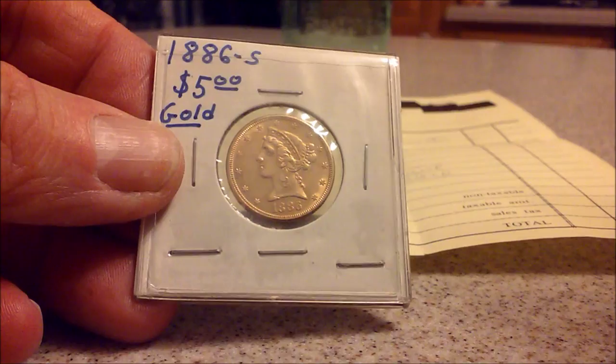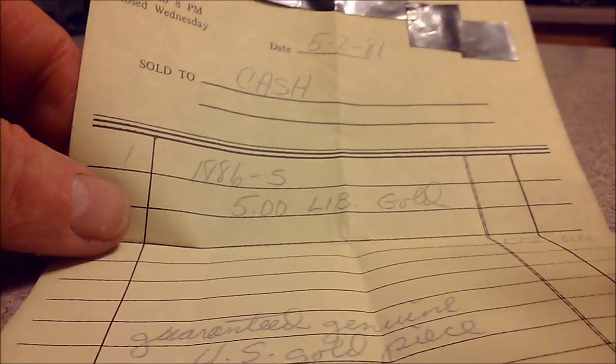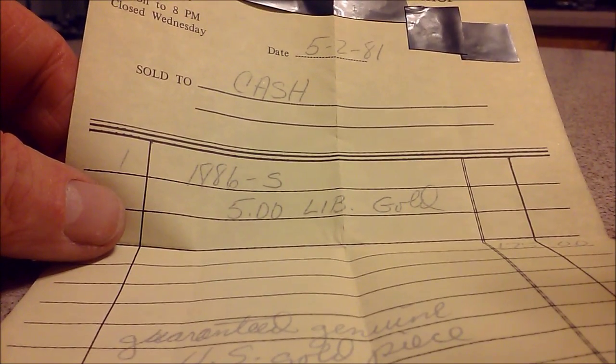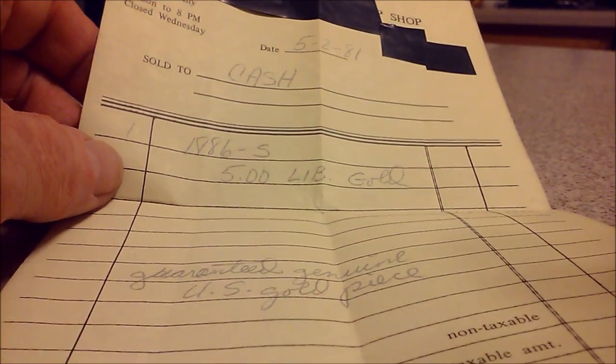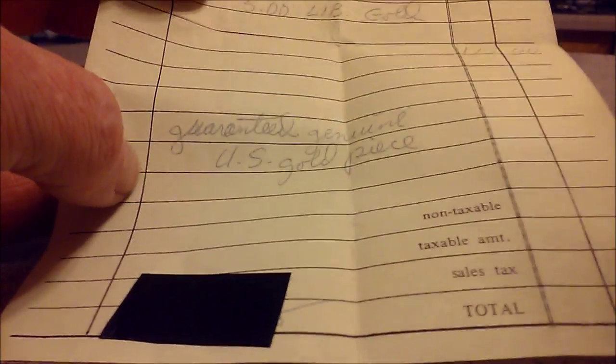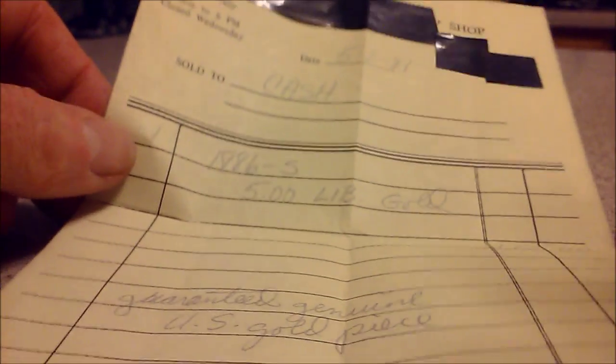So with a little bit of the extra funds, I decided to invest it. So that's the coin. And here is the receipt way back from May 2nd, 1981. Not that I made a fantastic profit. Here's the price. $175. Guaranteed genuine gold. Now this man's store is not in business anymore. I would think he's in his 70s at least by now. But he does have a stand at a flea market. So I still have seen this man from time to time. So there you have that.